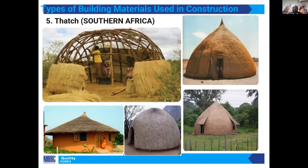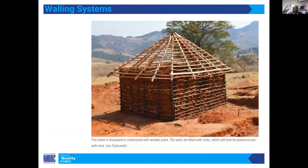They can build beautiful domes, big domes, resembling the culture of the area. You see, and thirdly, you look at the structure. Currently, this is what is happening in the homelands in the country. People are using straws and mud and wood. They don't buy any materials.